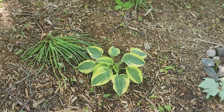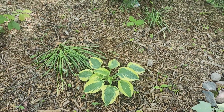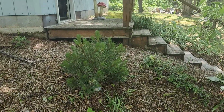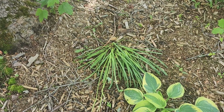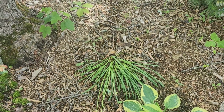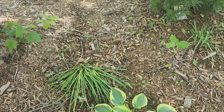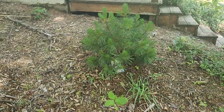Here's my high brim hosta. I got a couple more down at the end. I'm thinking of maybe moving this guy and consolidating and putting them together. What's this laying down like that? That is those grape hyacinths. Oh, okay. Yeah, I'm just leaving them. There's a couple in the other garden. I got them all over the place. Just letting them feed up for a big flower next spring.